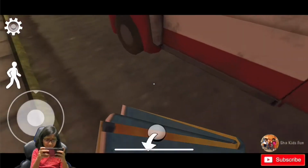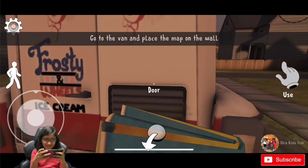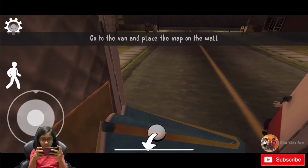Get that map. No. He's not gonna fire me. Go to the okay. Door. No.